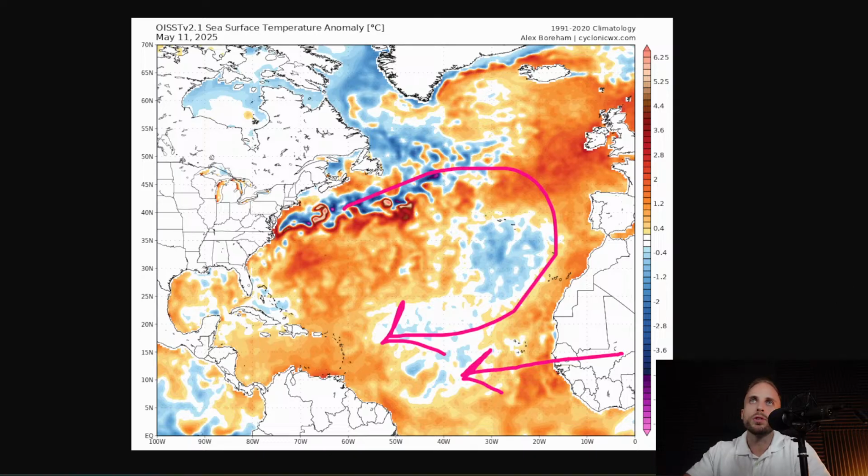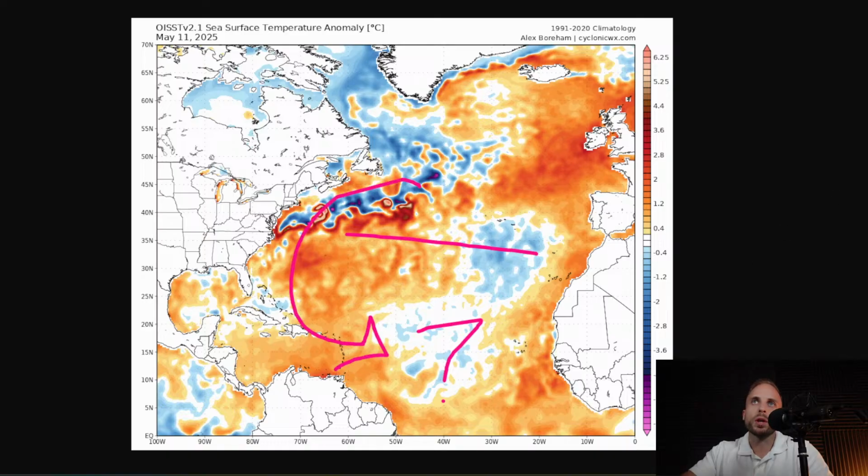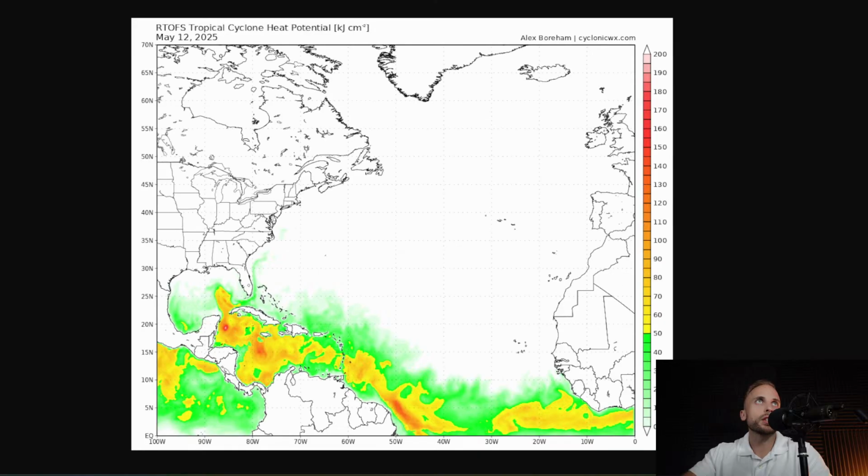That could be a 1-2 combination to help really get rid of these cool anomalies and leave us with a cooler subtropics, a complete flip-flop. We had warmer subtropics earlier on and cooler MDR. Now we're kind of flipping the script, and we're going to watch that very closely. As you can see, we are still warming up as well. We are just about to the halfway mark, if not beyond the halfway mark, to 27 degrees Celsius in the Atlantic main development region. And the OHC is slowly but surely starting to sneak up as well.